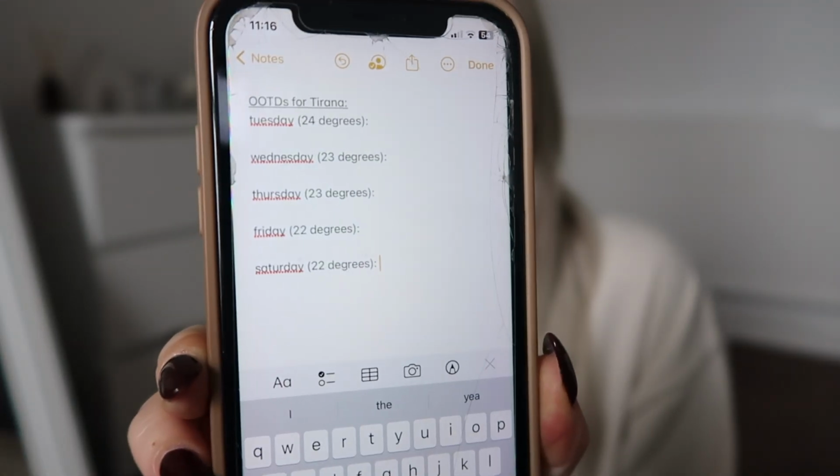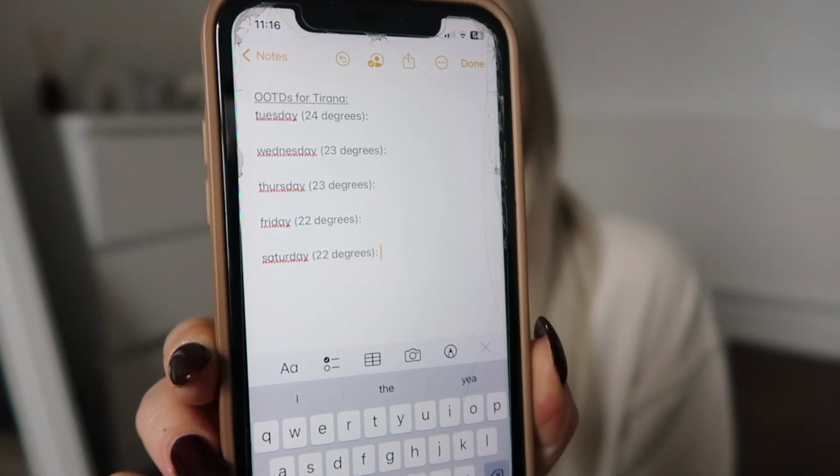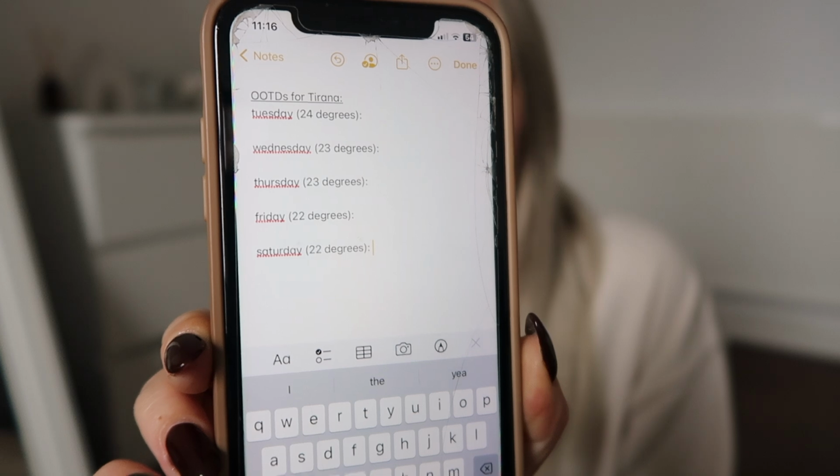And then what I've done is I've created a notes page on my phone just with the days of the week that we're there and the temperature. I was gonna sit and think about it on the sofa last night, to create a little plan to see what I want to wear, but I just fell asleep because I was so tired, and I haven't thought of it yet. We also do have a few things already planned.